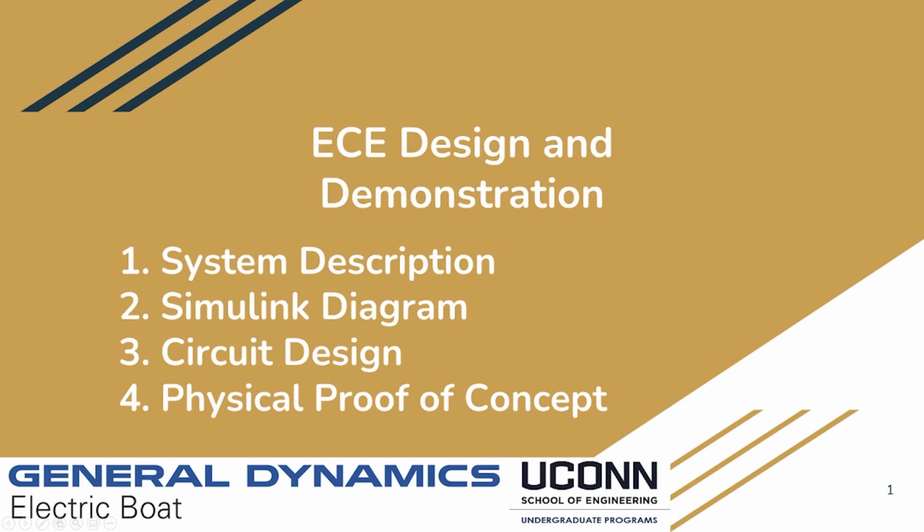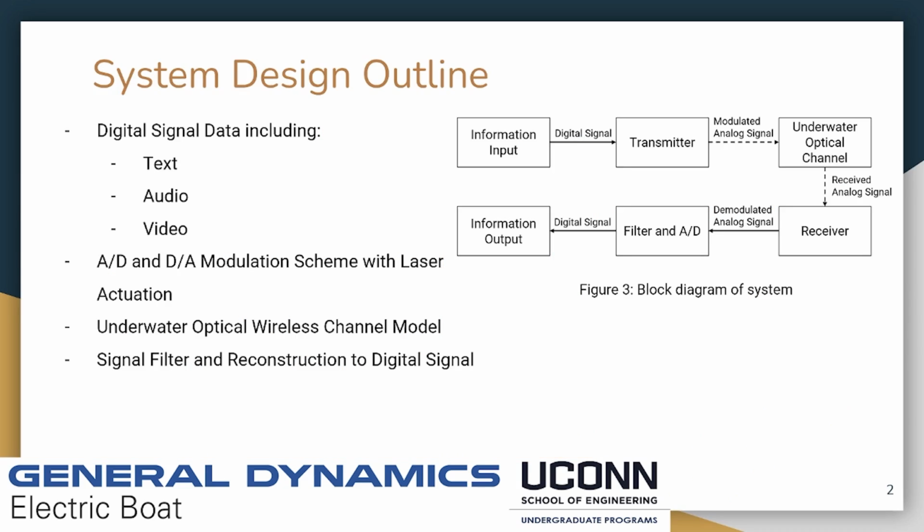Now, we will walk through the 4 steps of electrical design and demonstration, starting with the system description and then ending with the physical proof of concept. The structure of a simple underwater communication system starts with an input of data, either in an audio or serial text format. The data is then sent to a microcontroller, which will then modulate the data using a modulation scheme in what is essentially a digital to analog conversion.